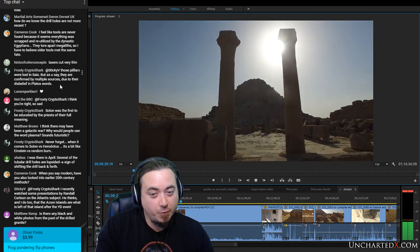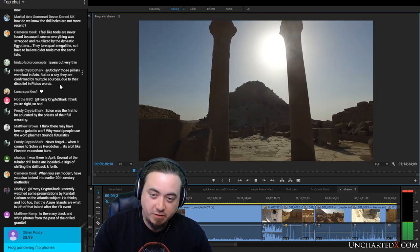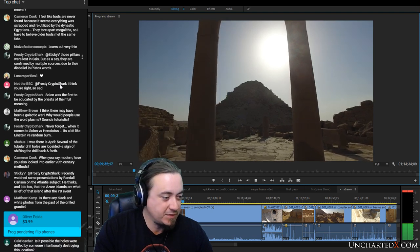Columns, it's spectacular when you come in here. The basalt floor, machined basalt floor, very flat basalt floor.